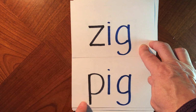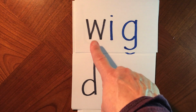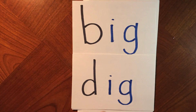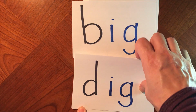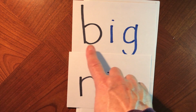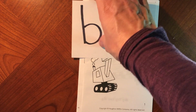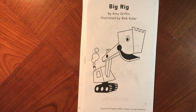So let's look at these rhyming words. Zig, pig, wig, d, dig. Oopsies, sorry friends. Rig, big. All right, now that we've done a little mini lesson, let's look at our book. It's not going to have just ig words in it, but there will be several.